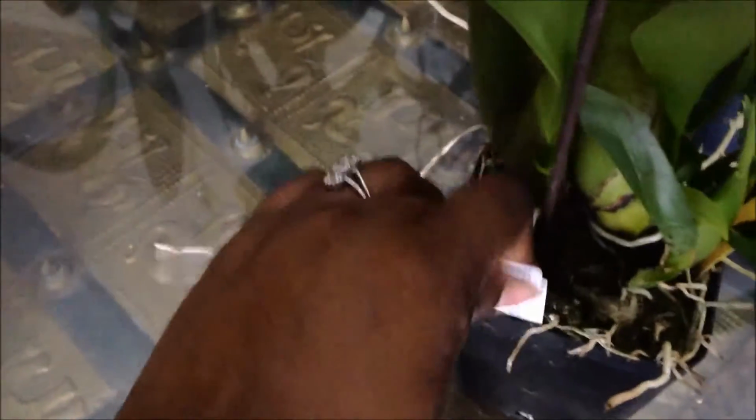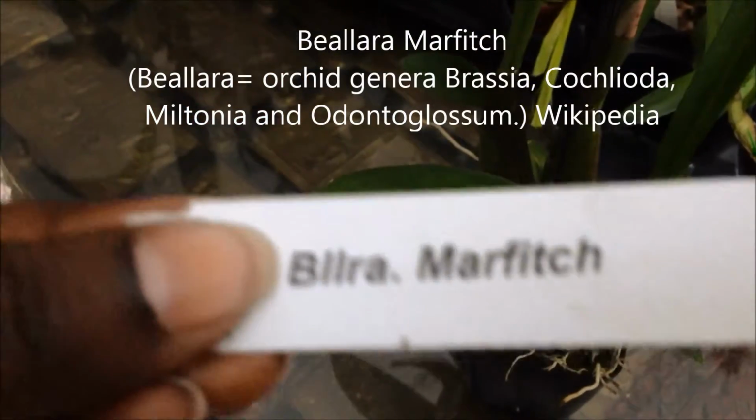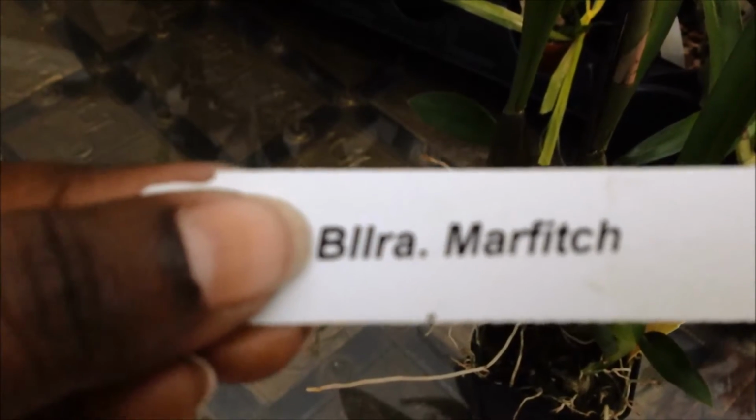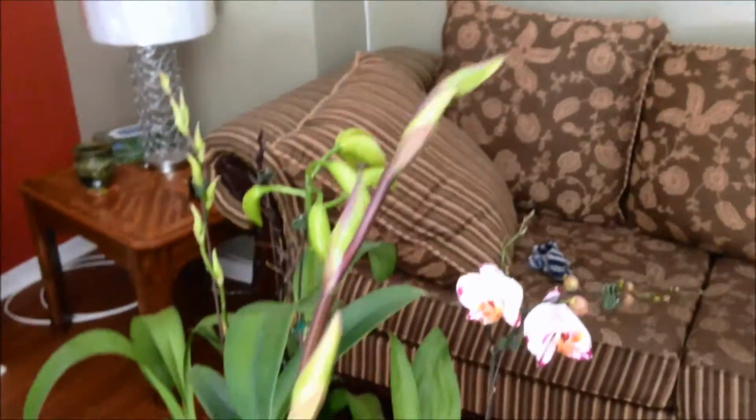And what else do we have here? Here is one of those star-shaped orchids. It's a hybrid, or intergeneric, I should say. Marfitch. And BLLRA, I'll have the name on the screen. But it's in bud right now, so I'll show it to you once it opens up. Very nice tall spike with lots of buds on it. So that's the second one.